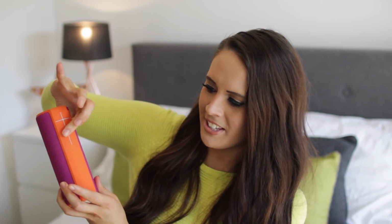You can also use your laptop if you want to have surround sound for any reason. If you're watching Netflix or whatever on your laptop, hook it up to here and it's so good. And it does look pretty as well. And then you turn the volume up and down using these buttons.